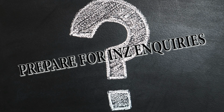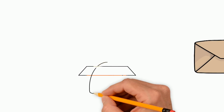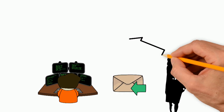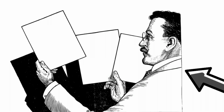Number 10. Prepare for INZ inquiries. Once a case officer has been assigned to your case, they'll start making inquiries. Immigration can ask anything, but usually they'll email your employer a questionnaire about your role and responsibilities. They may also send a separate questionnaire for you to fill out and then compare and contrast the two to see if there are any inconsistencies between the answers.